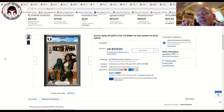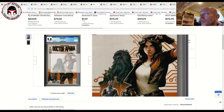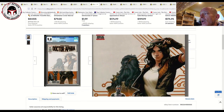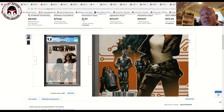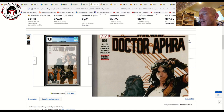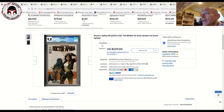$230 for this is probably a little on the high side right now, given that there's been no rumors of Dr. Aphra making her live action appearance, but she's coming. And this book, the cover for this book is fantastic. You obviously got Dr. Aphra on there. You've got Black Chrysanthemum on there, as well as her 2 droids, 000 and BT-1. You can't get any better for the first solo comic book series for Dr. Aphra. It's just a no-brainer to buy and a lot cheaper than her first comic book appearance.